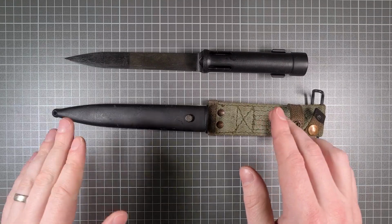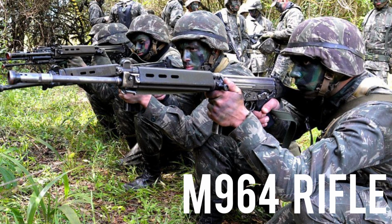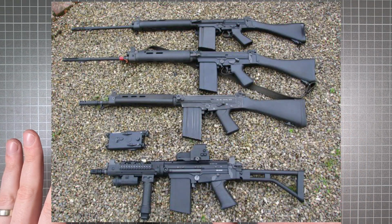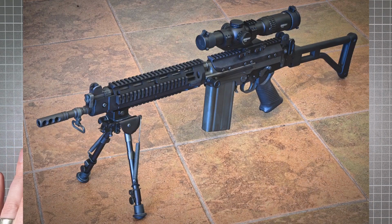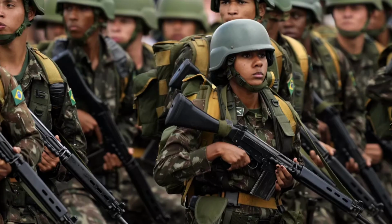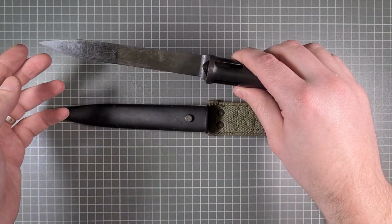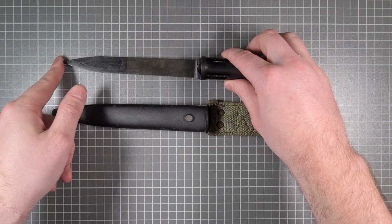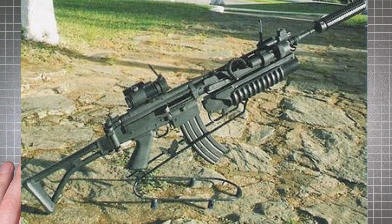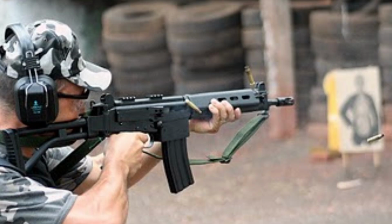So first up, the Brazilian FAL takes these, being the M964 family of rifles, because there's a whole plethora of 964 rifles, from cool tactical operator versions to folding stock paratrooper versions. Yeah, there's a whole bunch. So it's a whole family of rifles. And on top of that, the more modern IMBEL MD series of rifles, which is a FAL in 5.56, also takes these. And both of those rifles are still in service today.